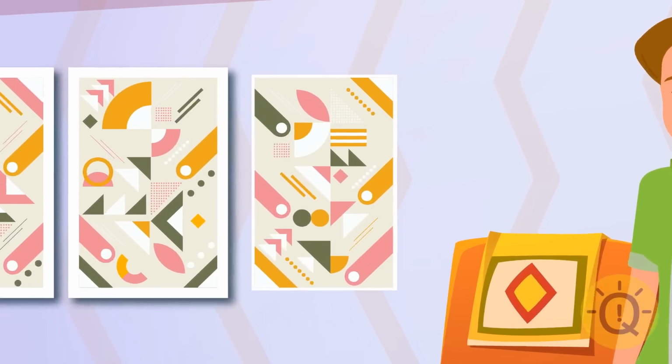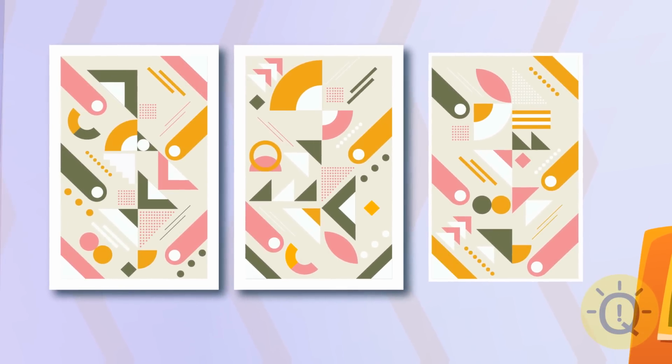The third painting has a slightly thinner frame than the others. That's because it's a fake.